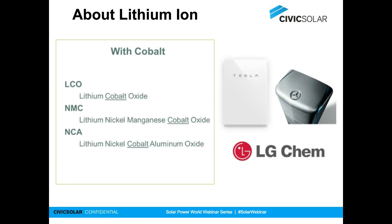Some of the most popular energy storage products out there all use batteries that contain cobalt. These batteries are at risk for thermal runaway. They have a decreased life cycle. They have to maintain a narrow temperature window. They're more toxic and they're less efficient than LFP batteries.